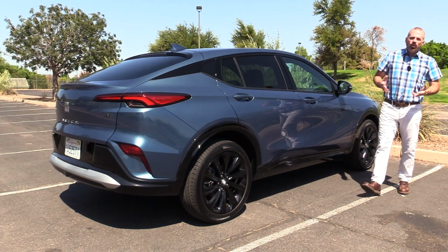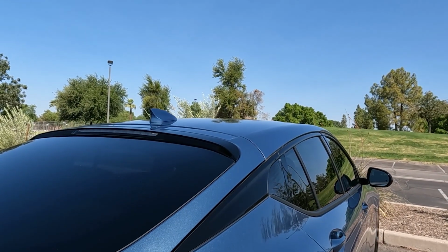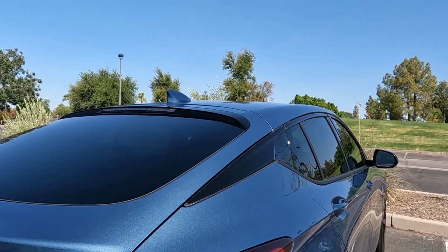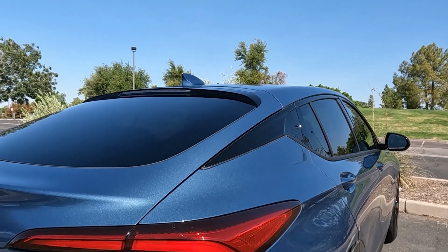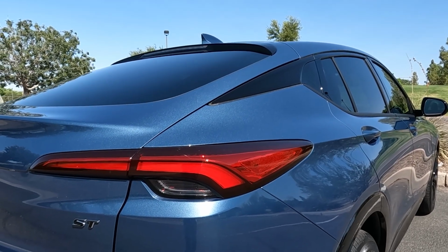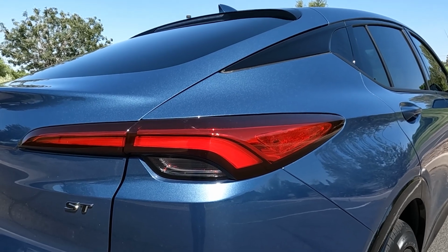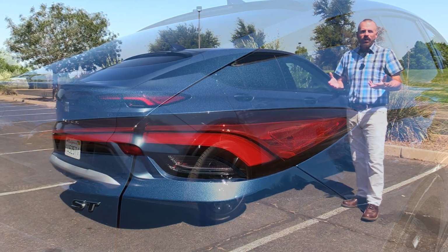From this angle, you can really see the length that this car has combined with its lower height. It really does have more of a 5-door hatch Grand Tour sort of silhouette. And it really looks good in my opinion. It almost looks somewhat exotic. I've had a lot of people this week go, "What is that?" And then I say, "Oh, it's a Buick." They're like, "Really? A Buick?" And that, of course, is what Buick wants to hear.